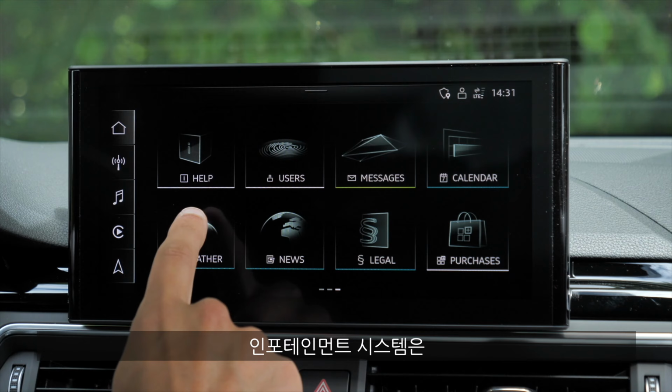10-inch screen here since the facelift of the A5 family. Before, you had a small screen without touch. Here now you have touch, and then you had this MMI control knob. This one is gone now, so everything with touch as for the infotainment system. But the menu itself is actually quite simple.